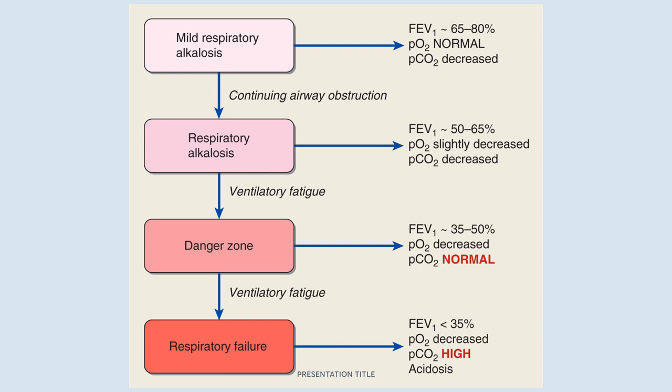And the danger zone is when the CO2 is now normal. I said this before, they're working hard, but they're not blowing off CO2. There's a lot of ineffective dead space ventilation. You're now hypoxic, and your FEV1 is down to about 50%. Respiratory failure is when you're hypoxic, you have respiratory acidosis, and your FEV1 is very, very poor. There's no air movement, there's air trapping, and now you have hypoxemia. So you have a medical emergency at this point.